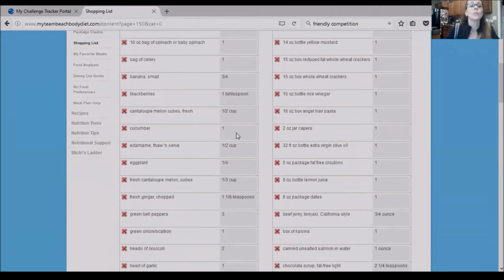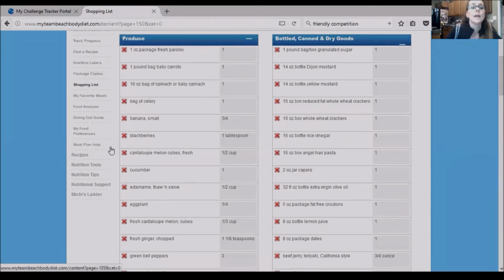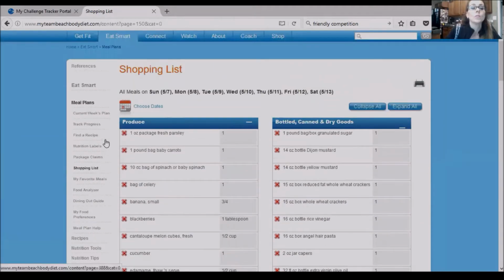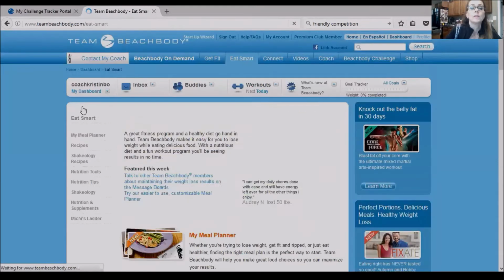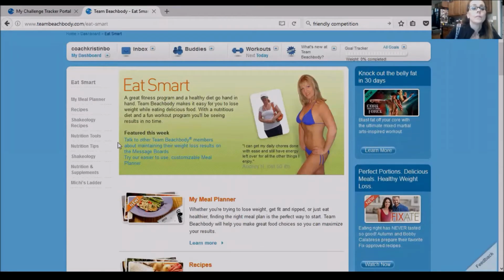The other thing I find really handy is, let me get my eyes tuned into the left-hand pane here in this teeny tiny little print, and it is under what is a restaurant planner. Let me go right back to the Eat Smart tab here. Maybe I can find it. Okay, where did you go? Well, while we're here, let me show you this Michi's ladder, and I'll find the restaurant tab in just a second because the restaurant eating tool is really handy.